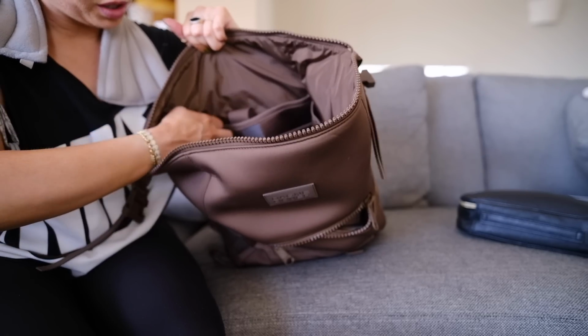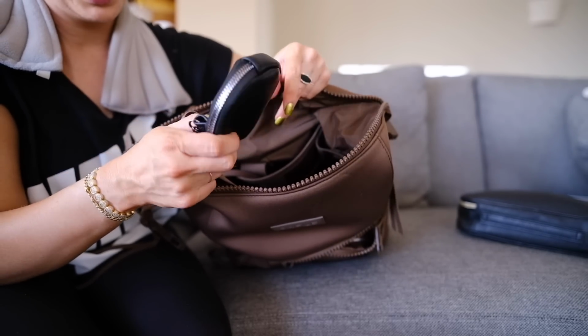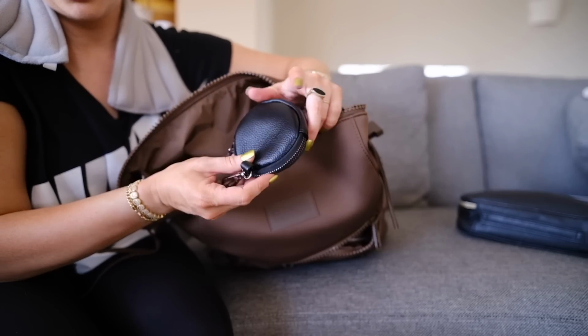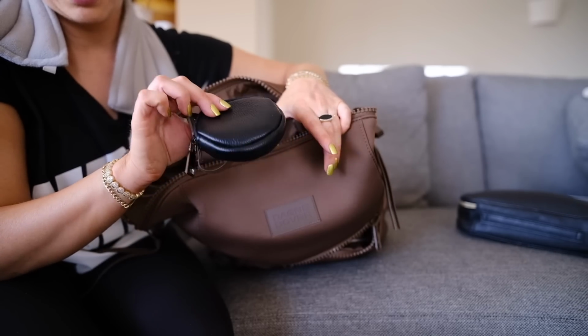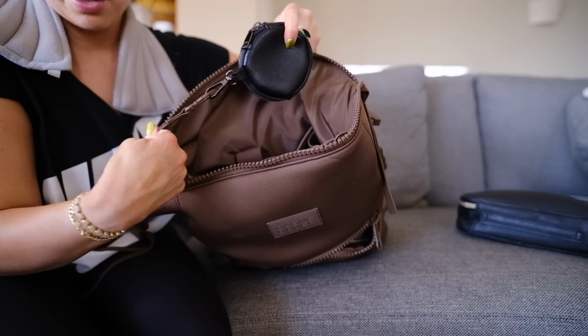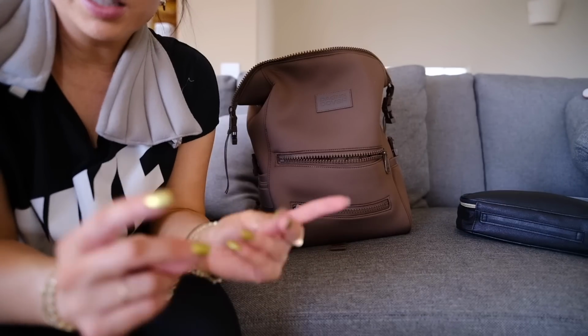I have my wallet in here so far. I have my AirTag in this little thing because there wasn't really a small area to slide it into. I didn't want it to get lost, so I put the AirTag in this little pouch. This was from another purse, and then I attached it. I like that you can attach this on here though. Okay, what next? Gonna go back to filming the reel.